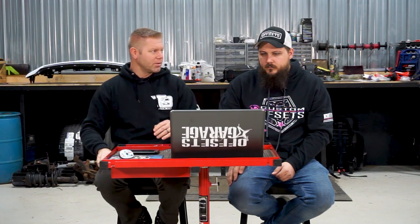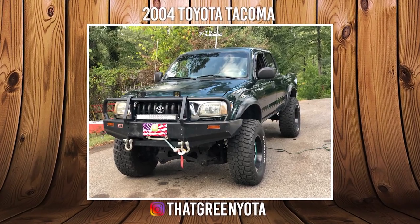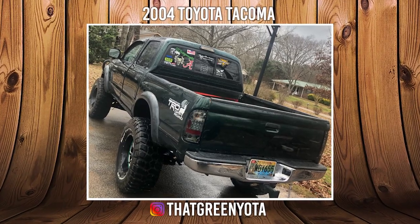I have a number. How about you? Yeah, I'm good. Okay. 3, 2, 1. 7.5. 7.5. Yeah, I like it. Cool. Very dailyable truck. Love the front bumper. Love the hidden winch. Love the LEDs, LED everything. I mean, I like that.